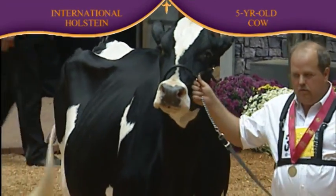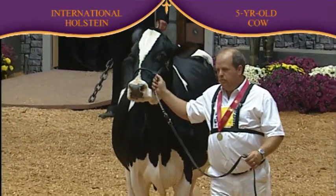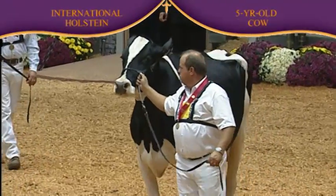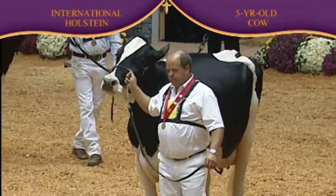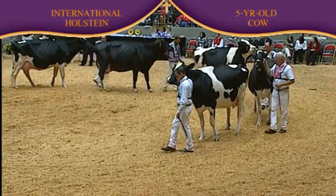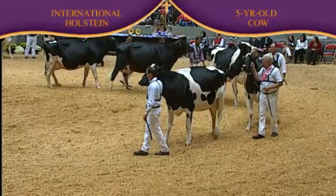This cow in second over the cow in third, just today shows us a little more openness to her rib structure, a little more width of the front end. A cow that is higher and wider, a little more capacious of her rear udder than our beautiful hardtop cow we have here in third.